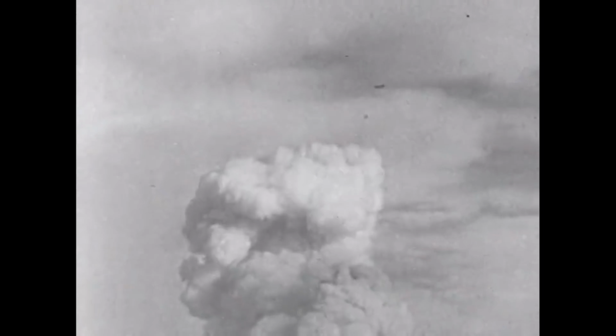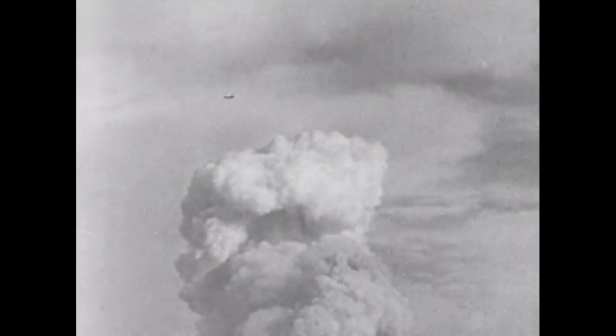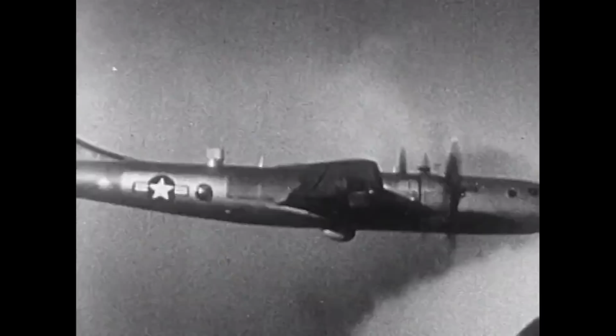Within the last 2 years, more than 20 of these awesome blasts have echoed across the desolate Nevada desert. Interwoven throughout the story of the tests at Yucca Flats is a second story, the role played by the United States Air Force. 2 Air Force sniffer planes fall the assignment of invading the atomic cloud to gather specimens of radioactive particles for analysis by nuclear scientists.